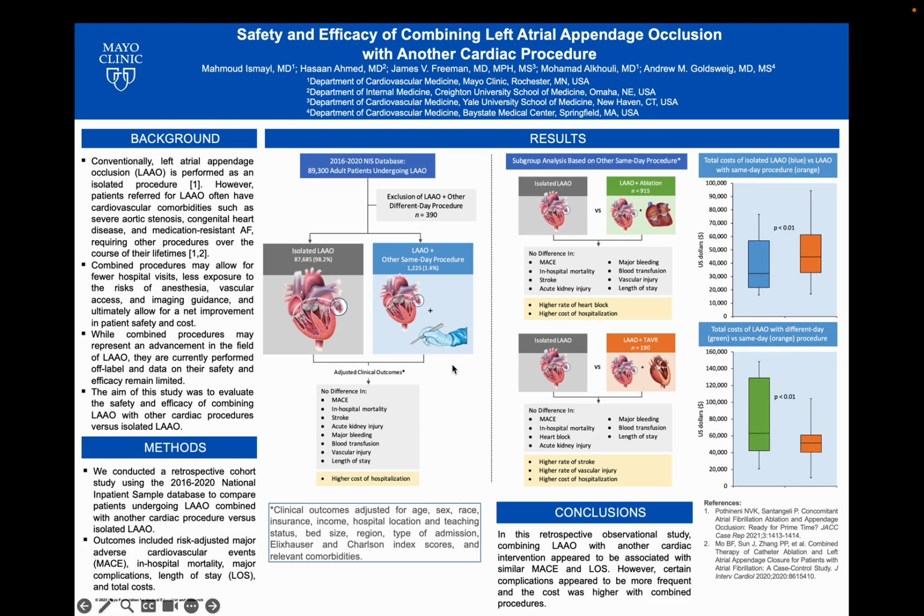We found that the most common concomitant procedure in the combined group was atrial fibrillation ablation, and the second most common procedure that was performed concomitantly with left atrial appendage occlusion was TAVR. And when we performed a subgroup analysis to compare the outcomes of concomitant ablation with isolated left atrial appendage occlusion, we found that patients who had concomitant ablation had higher rates of heart block, but otherwise most of the other outcomes were similar, in addition to higher costs in patients who underwent concomitant ablation.